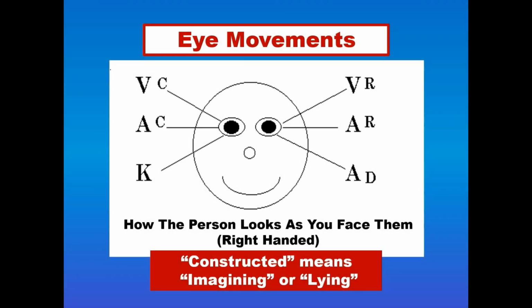Eye movements. This is absolutely fascinating. I gave this its own section because it's so special, it's so unique. NLP is really where this came from. The CIA loves this, the NSA loves this, the FBI loves this. Why? Because it's a great way to detect how people are thinking.